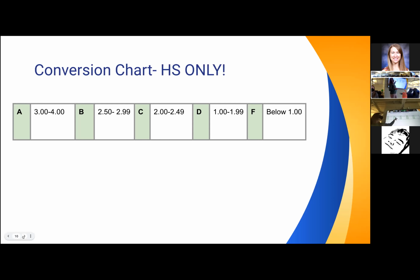A B would be that 2.5 to 2.99, a C would be a 2.0 to 2.49, a D would be a 1.0 to a 1.9, and then below that would be that F. And again, that's for high school only.